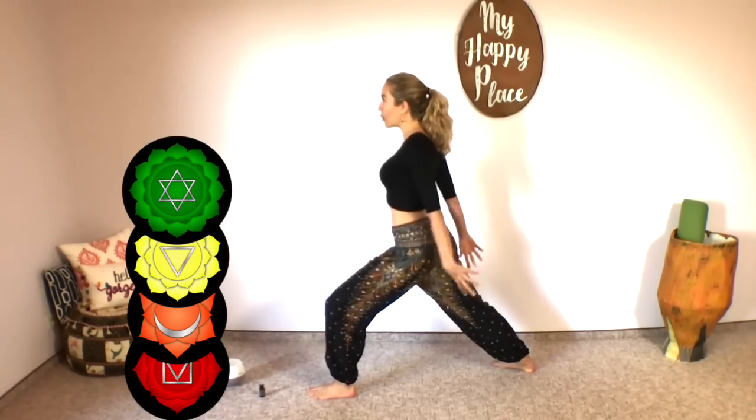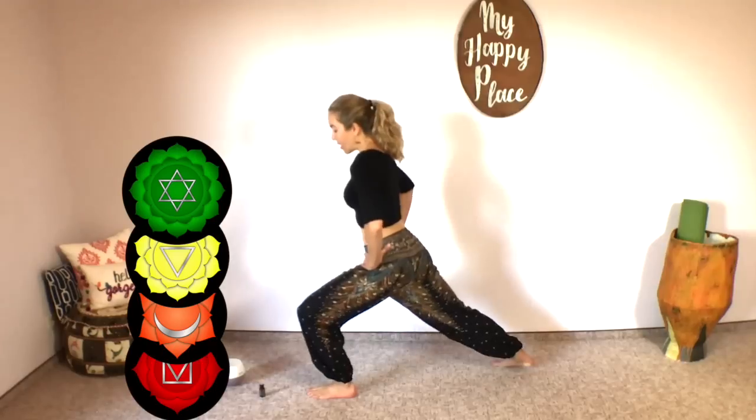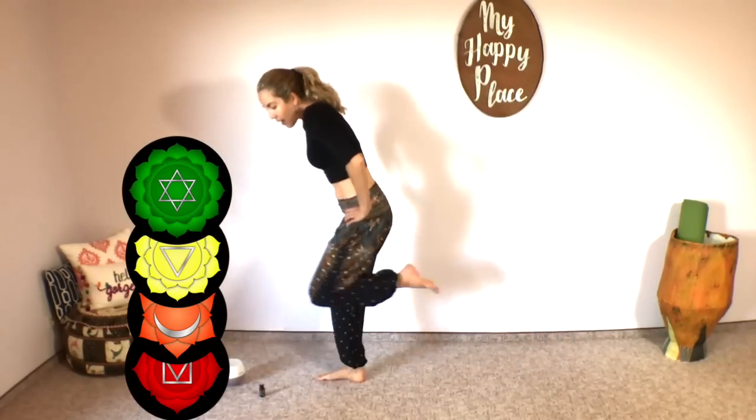And now step forward. Hands can be on your hips for balance. And other side, step back. Feet can be wide if you need the balance. Back foot is turned at a 45 degree angle. Press into the outer edge of the back foot. Front knee is bent. Hips are square facing forward. Lifted through the low belly just a little bit.